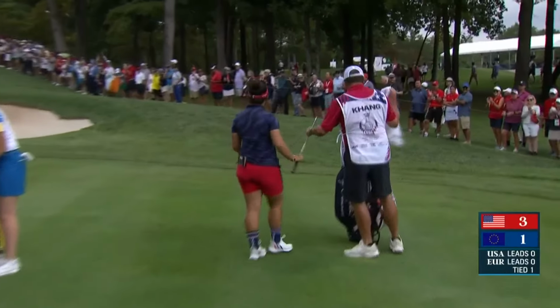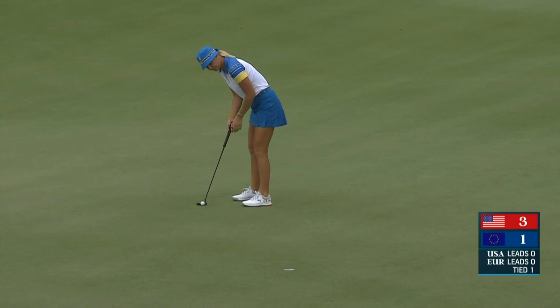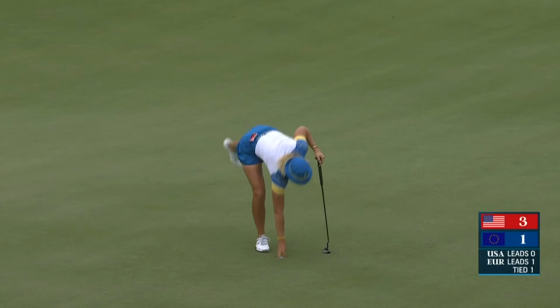Megan Kang. It's a nice putt to have, Mickey, up the slope. A little bit from the right. Very much so. If there's a putt that you'd like, hits that one and right in the heart of the cup. Well done, Anna.